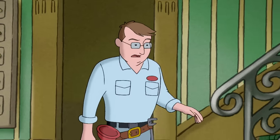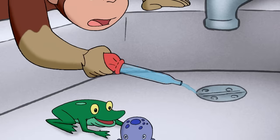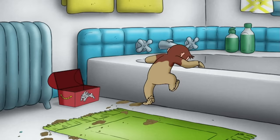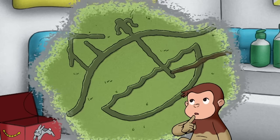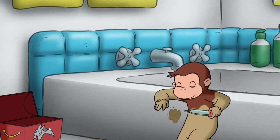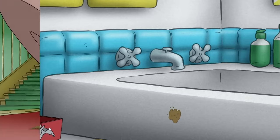With a turkey baster? It's not Thanksgiving, is it? At this rate, filling the bathtub would take forever. George remembered that people used pipes to carry water from their wells. So that's what George needed, a very long pipe.